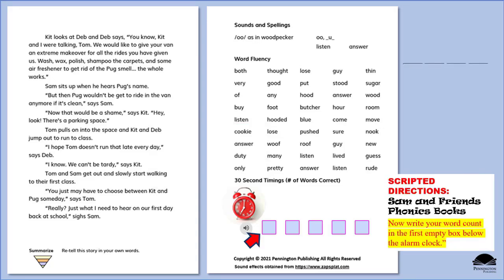Now write your word count in the first empty box below the alarm clock.